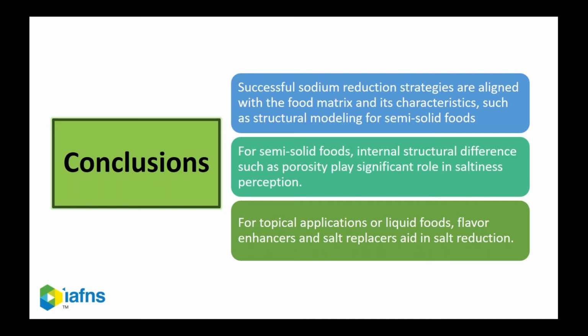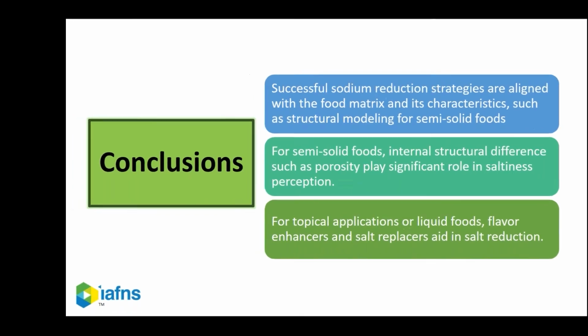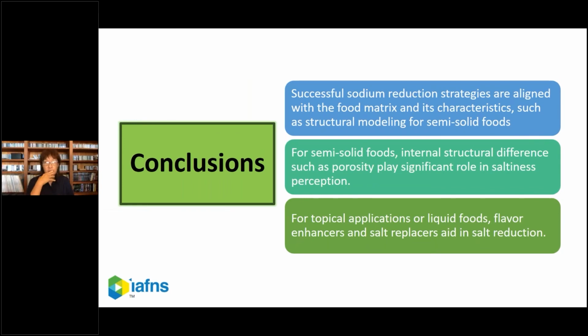To conclude, successful sodium reduction strategies in terms of the food scientist's point of view should be aligned with the food matrix and its characteristics. And some examples that I gave in the presentation is structural modeling for semi-solid foods such as cheeses and processed meats, and then for topical application using flavor enhancers, and then for liquid foods using chemical modifications such as flavor enhancers and salt replacement using potassium chloride. Learning all of this, I think it's very important to realize that there are many ways to reduce salt in the food system, and that understanding the food characteristics is very important to be successful.